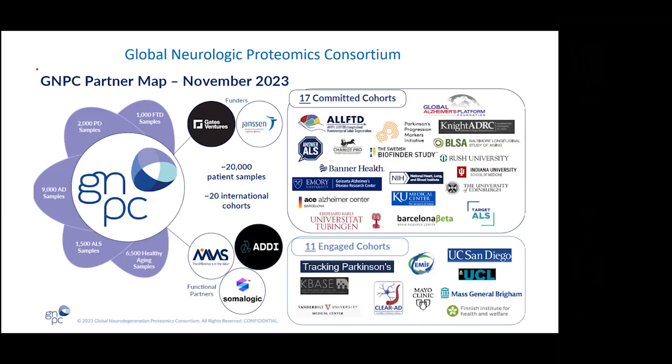One other one to mention, this is a work in progress. This is the Global Neurologic Proteomics Consortium with a host of different funders, and they have used primarily SomaLogic and to some extent Olink data. And this is what has come in out of their initial wave from 17 different cohorts, 9,000 Alzheimer's samples, a bunch of ALS, a ton of healthy aging, 2,000 PD, mostly from PPMI, FTD samples from a study called ALLFTD. And they have been trying to harmonize the data.